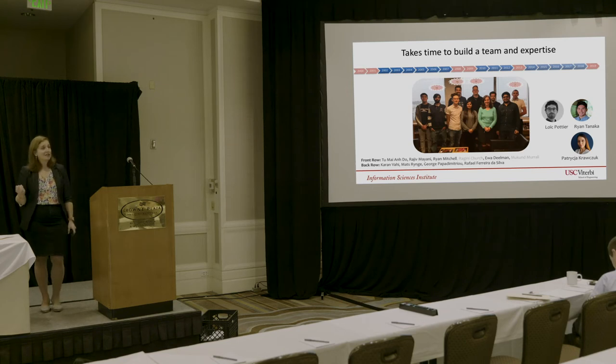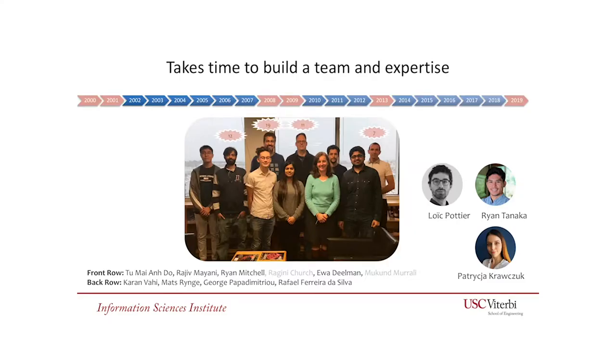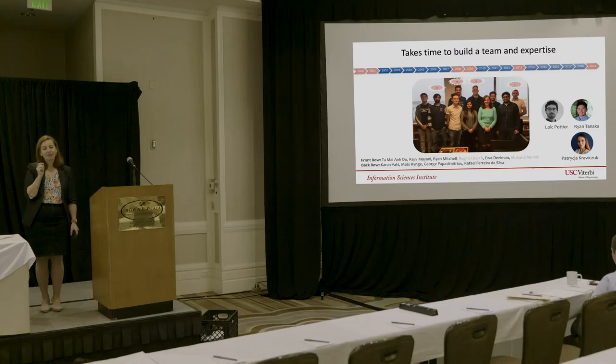One thing that's really critical, and was mentioned also in the cyber infrastructure definition, is people. Without the people, many of whom are in this room, Karen Vahi, Mats Rynge, Rafael Ferreira da Silva, who are on staff at ISI, as well as Rajiv Mayani, I haven't seen him this morning, I'm hoping he's here. And George, who are PhD students, and I don't know if Patricia, I haven't seen her as well. She's a new PhD student in my group, but the postdocs and many other people that contributed to the effort, I would not be here today. So I want to thank them very much for the work.